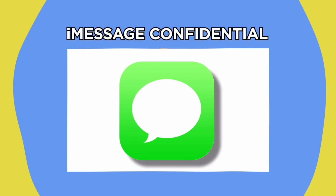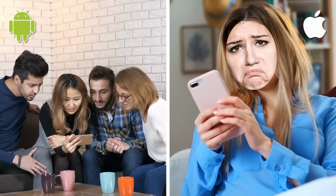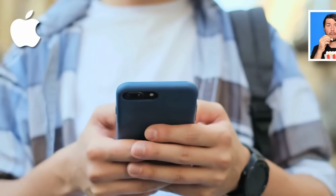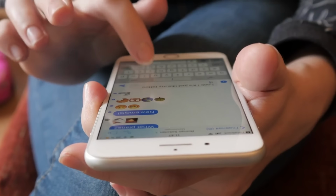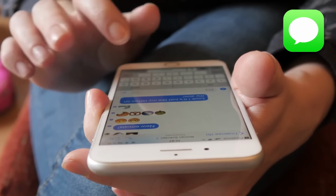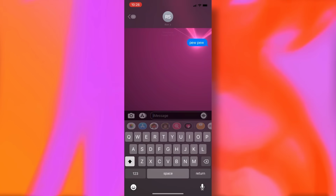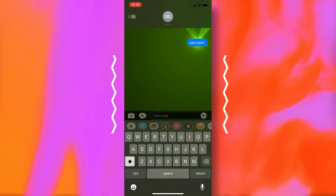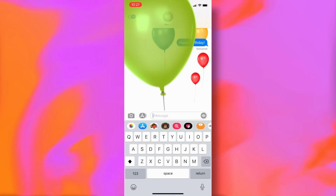iMessage Confidential. While Android superfans like to make fun of iPhone users for their phone software being overly simplistic, iOS does have some interesting hidden features most people don't know about. These intriguing secrets can be found within the iMessage app and are triggered by sending specific commands. Sending the words pew pew, for example, triggers a spectacular on-screen laser show with haptic vibrations that sync to the laser's movements. Wishing someone happy birthday swaps those lasers for balloons.